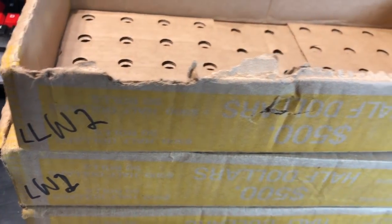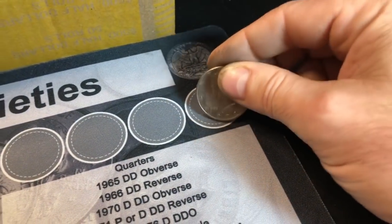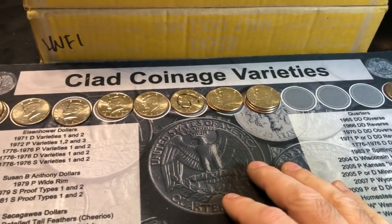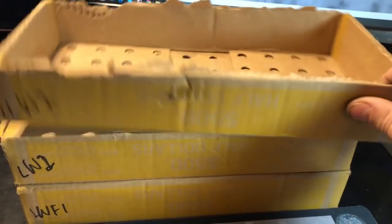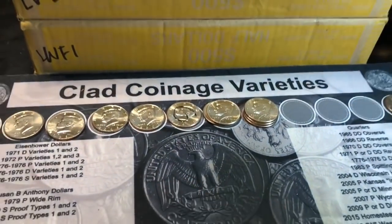Well, the LW2 box was a skunker as far as silver, but we did get 11 NIFCs and a 72D NIFC, so it wasn't without finds, but still, this hunt's about finding some of the varieties I haven't found, and we'll keep looking. That being said, we're going to do a live opening on LW2 next, and I'll stack the NIFCs to the side.